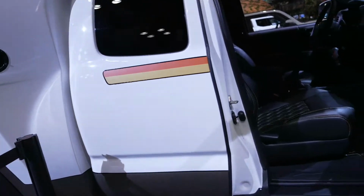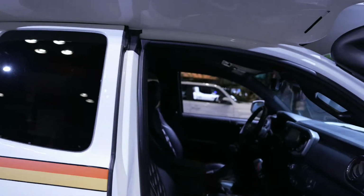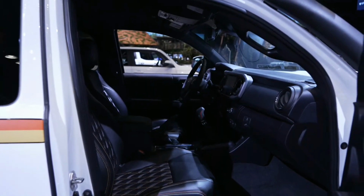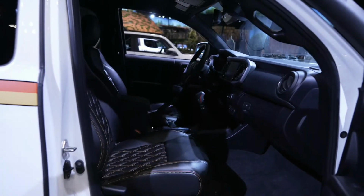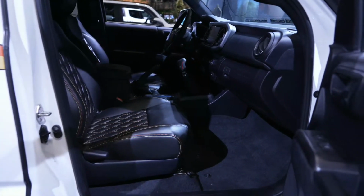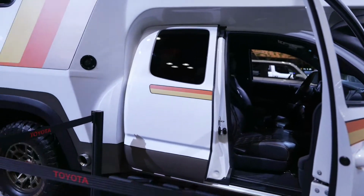Oh, if this is not old school leather, what isn't? Look at that. Definitely a fan of the interior of the TacoZilla. It's a stick shift. Stick shift truck, guys. Come on. Stick shift TacoZilla looks like this. This belongs in Jalopnik.